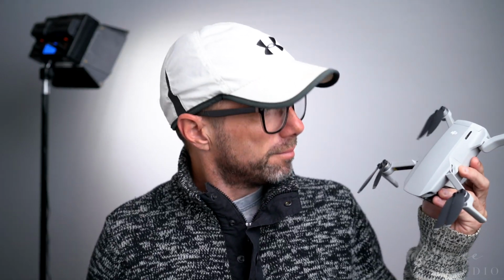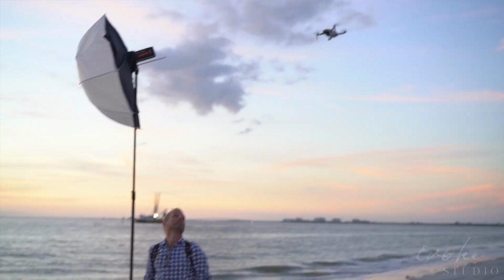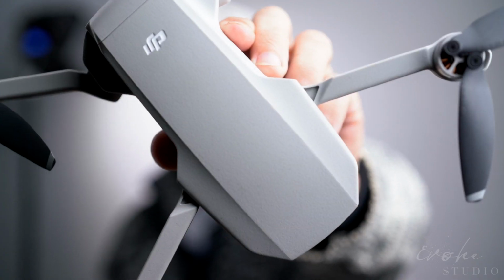The Mavic Mini, just good enough drone. Is the drone good enough for professional work? In short, yes. At least the way I use it.